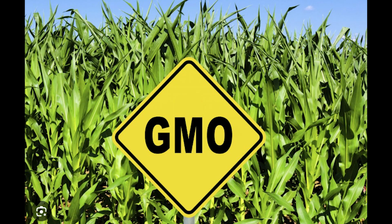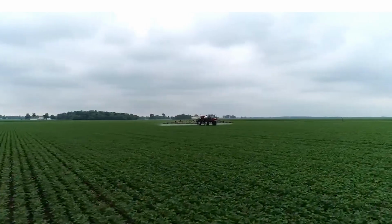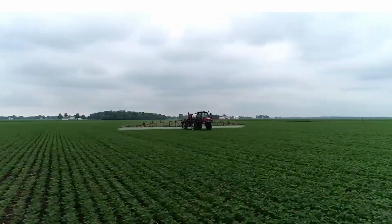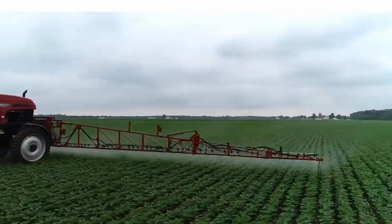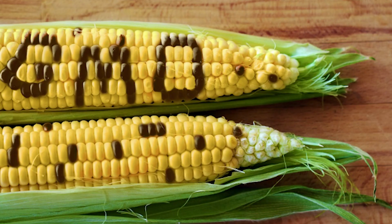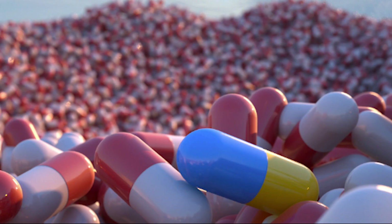Two main ingredients used in conventional feed are GMO corn and soy. These two crops are sprayed with hundreds of millions of pounds of toxic pesticides, and are grown to feed factory-farmed animals using chemicals that are banned in 35 countries across the world. So up to this point, your meat is contaminated with GMOs and pesticides. But there's something else you need to know.